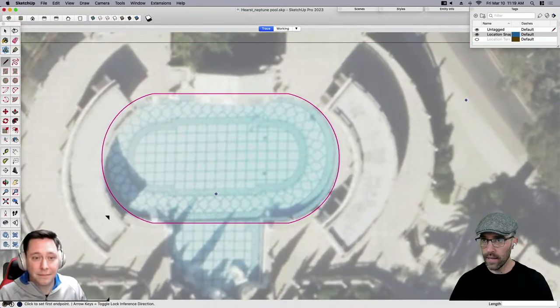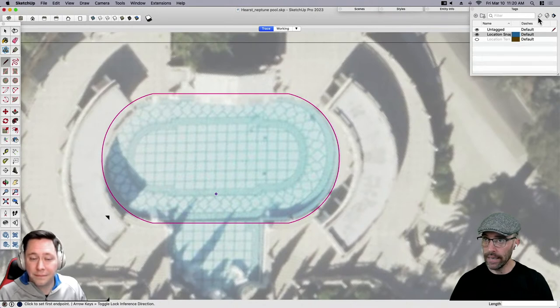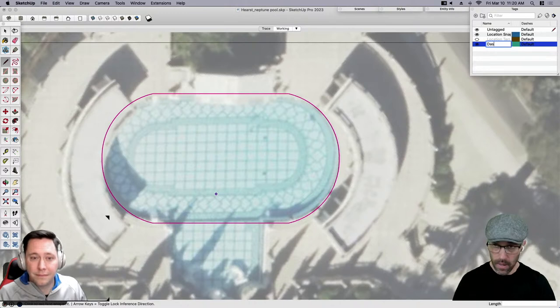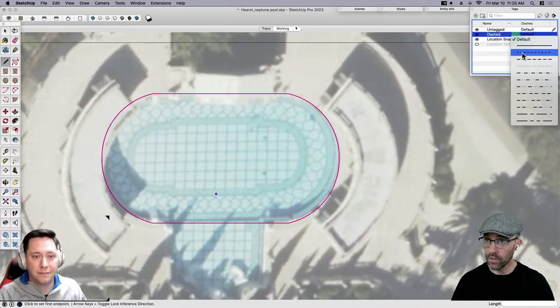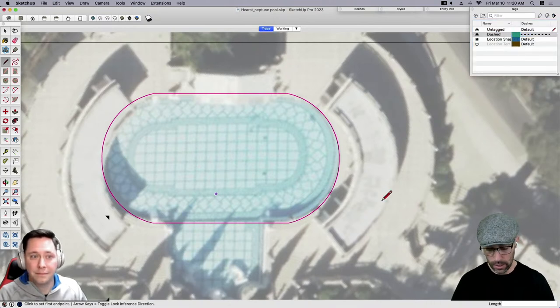So I'm going to set up a tag, and I'm going to call this dashed, and I'm going to tell you why. Because I don't like working with guidelines like the way some people do. I don't know why, I just don't like using guides. They kind of bug me.